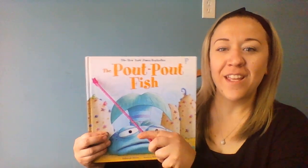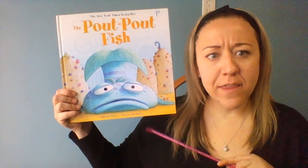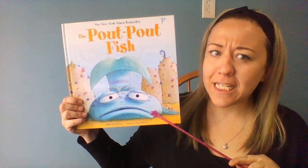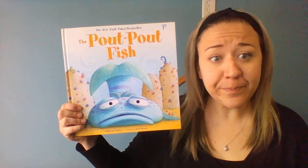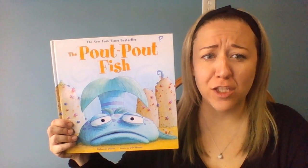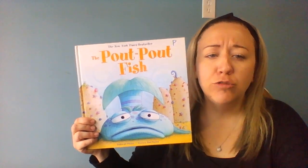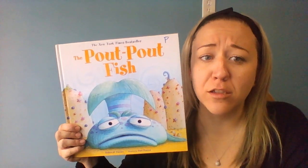Today I'm going to get you started with our new week of daily read-alouds, reading one of my favorite books. It's called The Pout-Pout Fish. Do you see the look on this fish's face? Does he look very happy to you? A pout is when you make a sad face or a whiny face, a frown. Show me what your pout-pout face looks like.